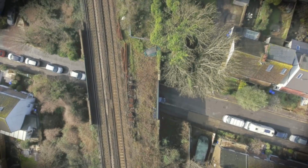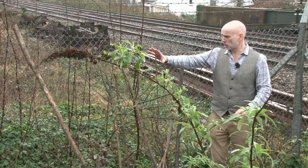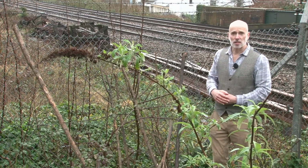Behind me is the railway bridge, and what you might notice is how it's very wide and it also splays out. This is because the double track of the Steyning line would be running just here, just to my right, as it headed up towards Bramber. The last vestiges of history.